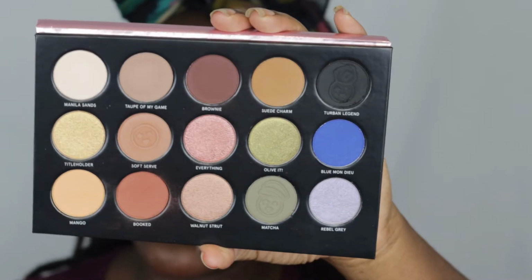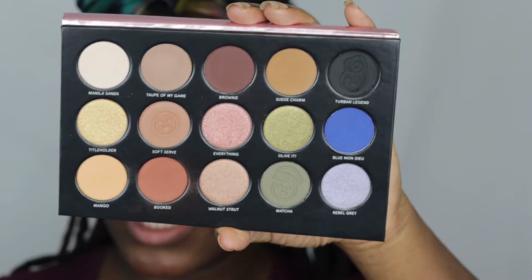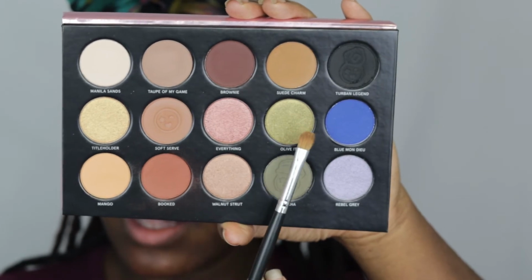The black in here is not as rich as I thought it was gonna be. So with that being said, I'm gonna go into all of it, which is this olive shade right here. I gotta learn how to use this monitor, y'all. Maybe I should sit it on my left side instead of my right.